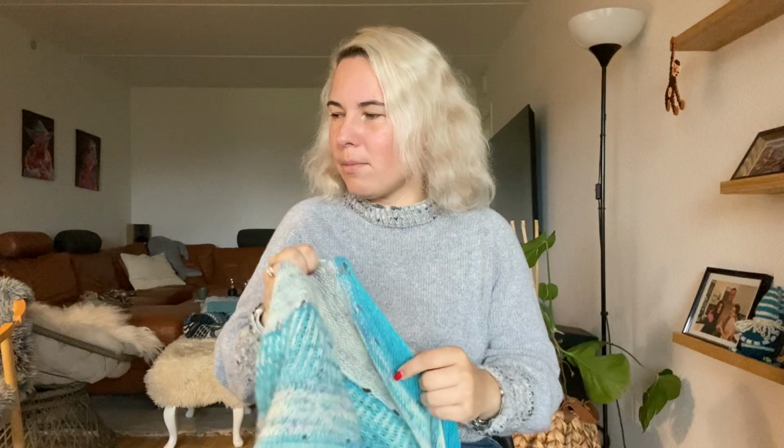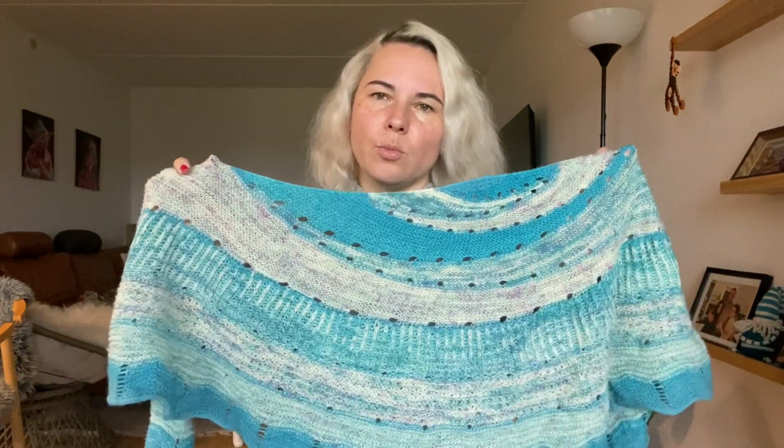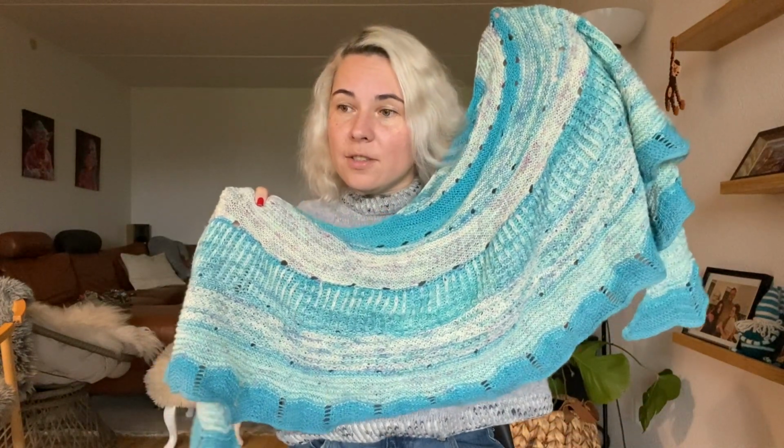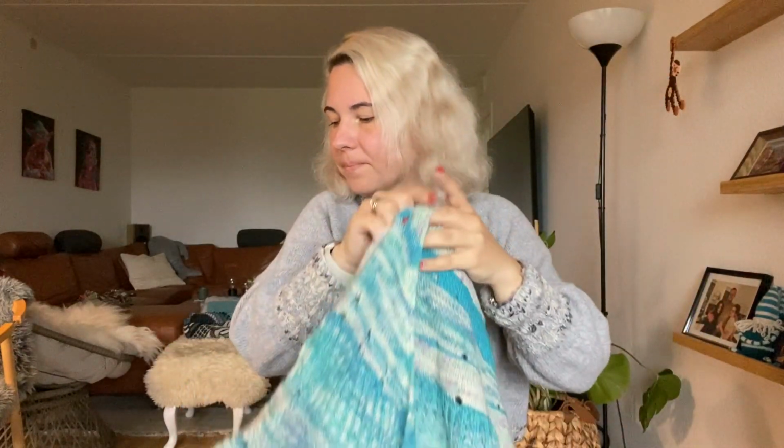Actually, right now I'm doubting this because I also made Vertices United, and it's also kind of an older pattern, so I'm not sure which one I made first, but I really like this. Again, Exploration Station by Stephen West.